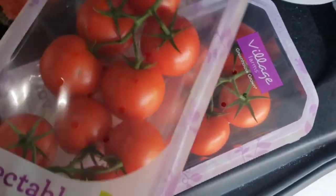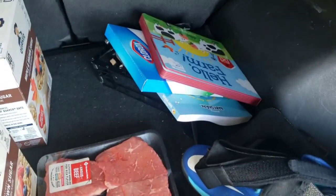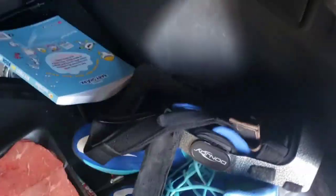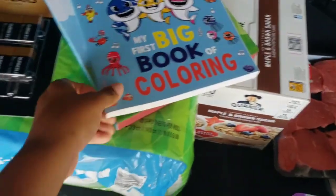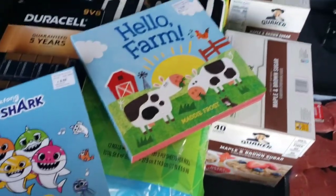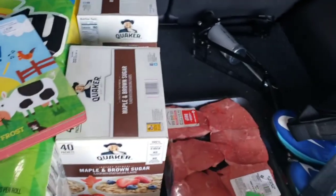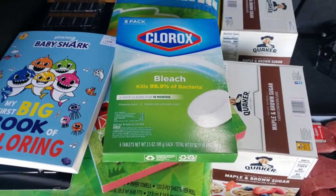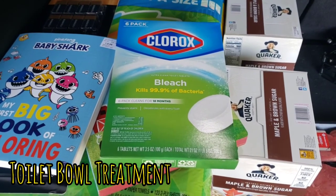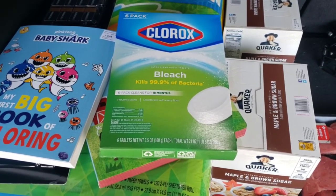Tomatoes, you guys, because though I bought some, he bought some more. Some steak, and then he bought my son some books. Oh, hold on. He bought my little man some books. He got a coloring book and Hello Farm book. These are the better ones for him because he can't rip the pages out. And these are, I don't know what this is. I guess they're for the toilet or something. What is this for? I have no clue. But it's a 6-pack of them.